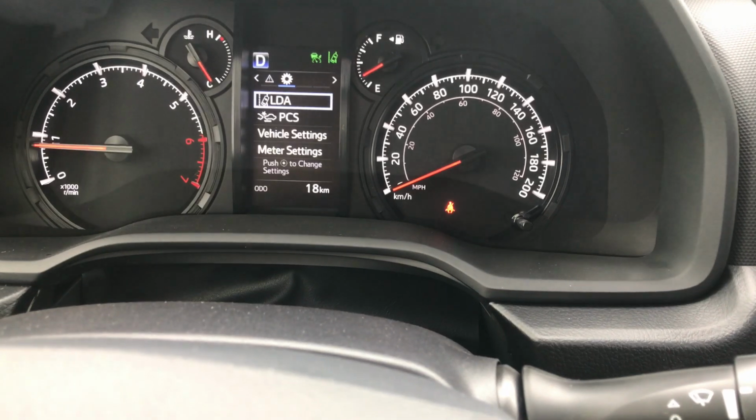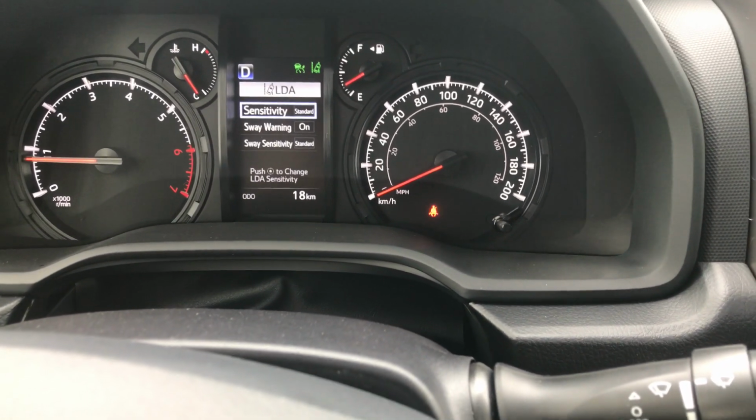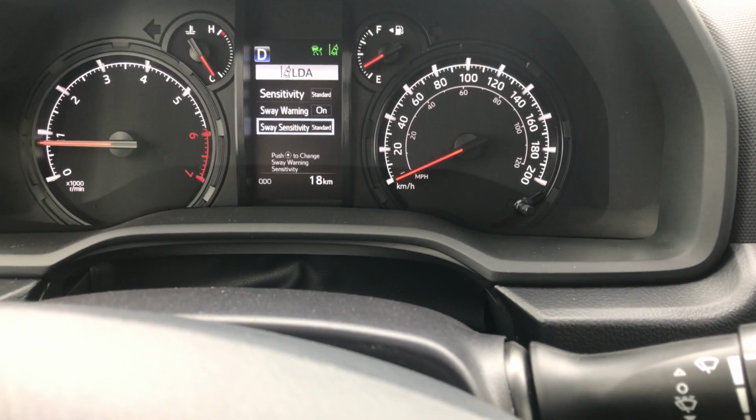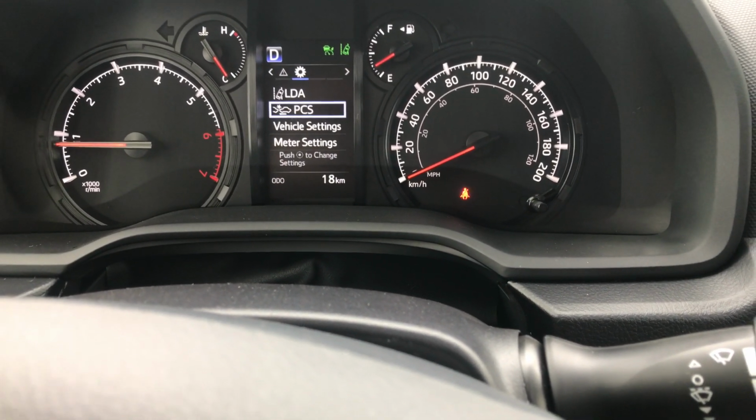Settings for the car, lane departure. I can set the sensitivity of it there. I'm a wandery driver, so I turn that really low. Sway warning on, sensitivity, you can set right there. So I go back. Pre-collision, I can turn that on or off there.